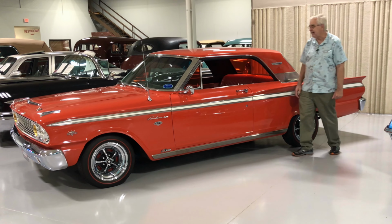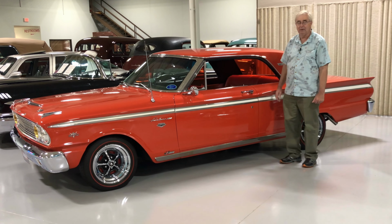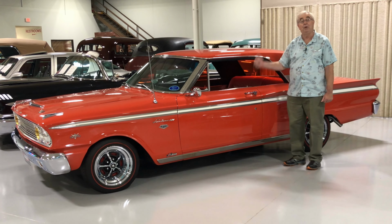So if you're looking for a nice little Ford Fairlane 500 with a V8 motor, we've got it right here with a stick.